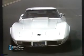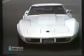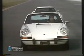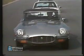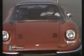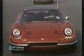The American Corvette. Front engine overhead valve V8, steel frame, fiberglass body, independent suspension, 4-speed synchromesh transmission. The German Porsche Targa. Rear engine overhead cam flat 6, steel monocoque construction, independent suspension, 5-speed synchromesh transmission. The English Jaguar XKE. Front engine overhead cam V12, steel monocoque construction, independent suspension, 4-speed synchromesh transmission. The Italian Ferrari Dino. Mid-engine 4-cam V6, tubular steel frame construction, independent suspension, 5-speed transmission.